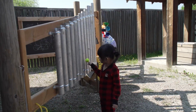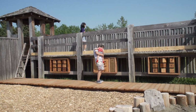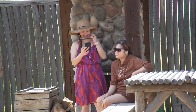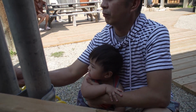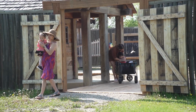And of course, we definitely had to check out one of the newer attractions, the Play Fort. We all definitely quite enjoyed being in the play fort, but it was starting to come towards the end of our day. So yeah, we headed back to the site.